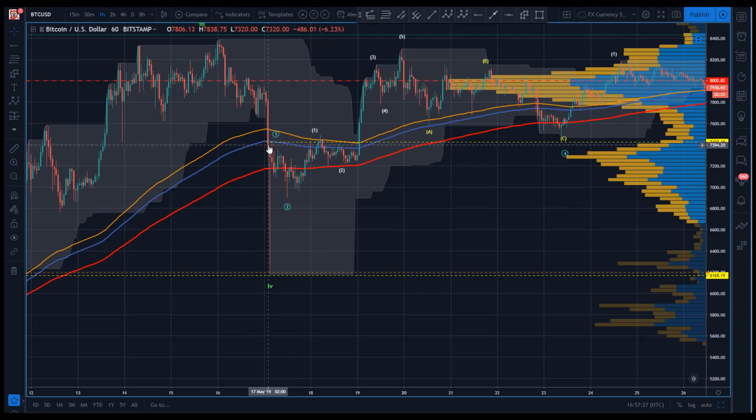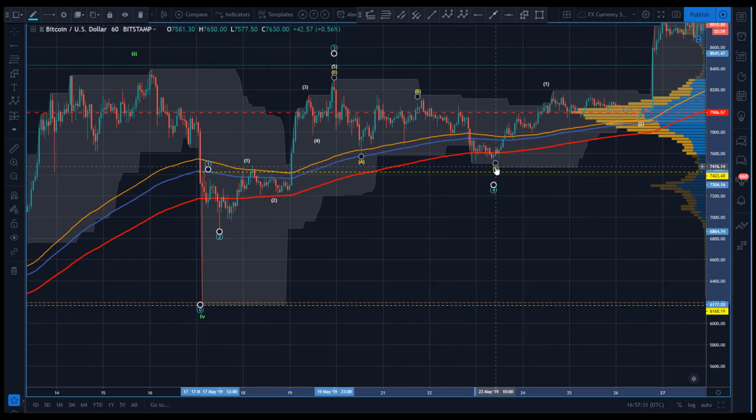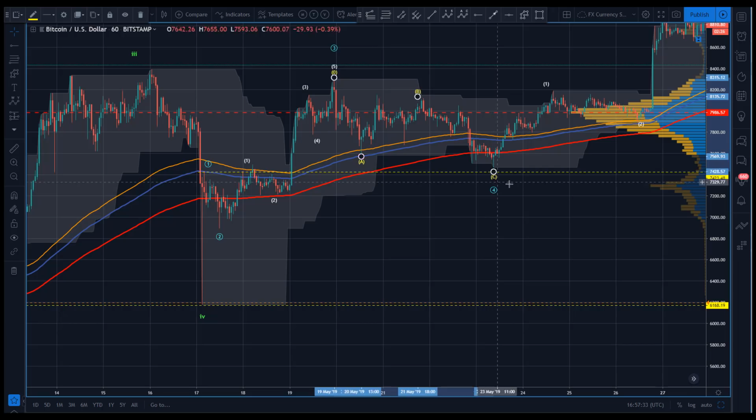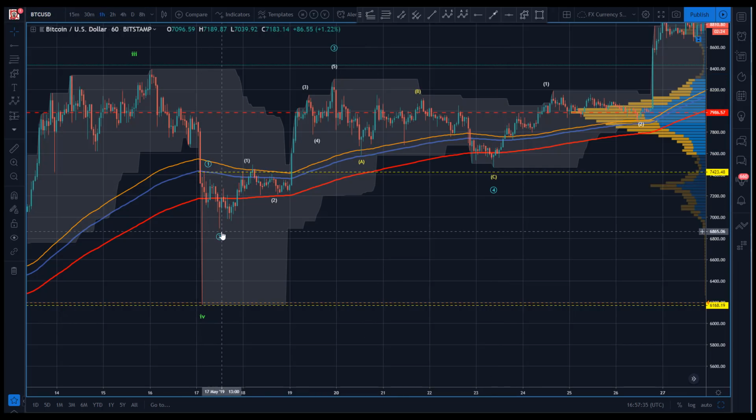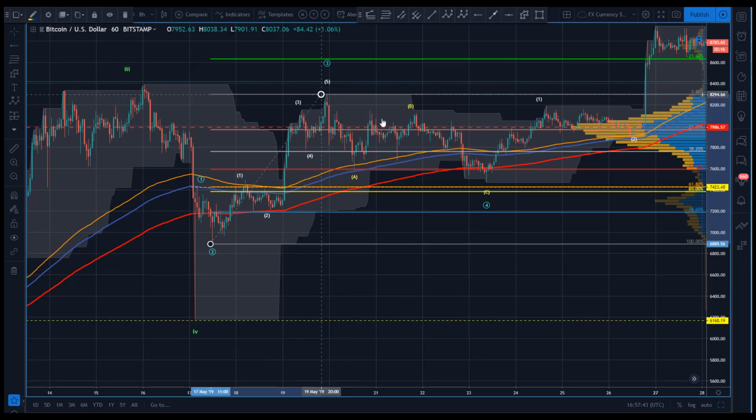So I had that incorrectly marked. It doesn't affect us because look what happens here. I was just noting that here. Okay, so if that's the 1, 2, 3, A, B, C, we're spared the overlap. So we stay with an impulse, from this low to this pivot.